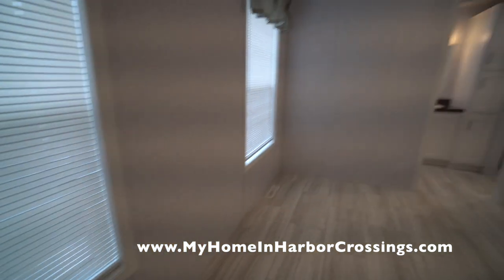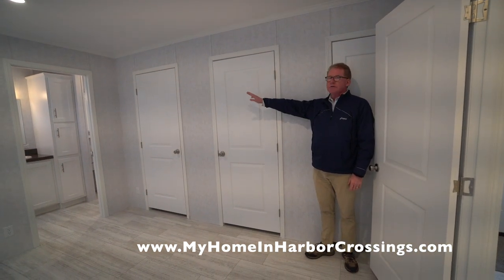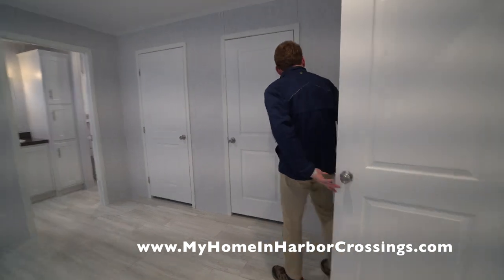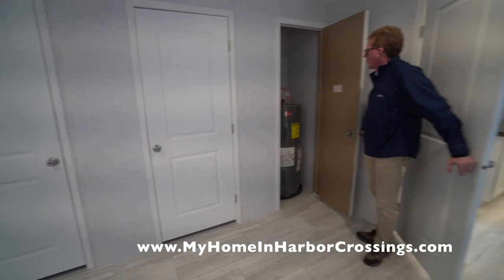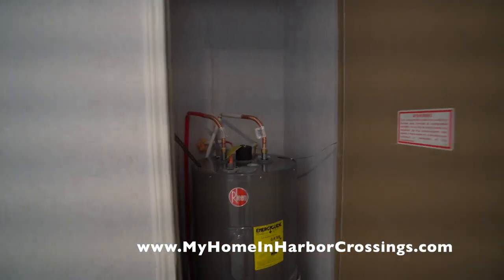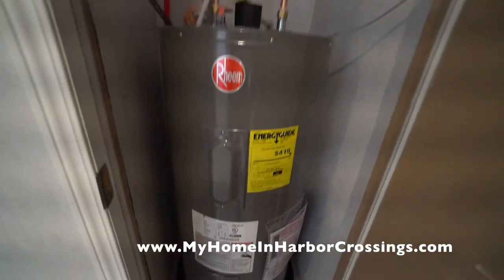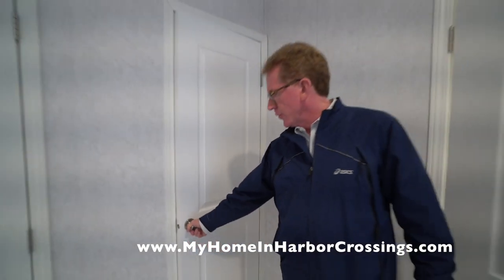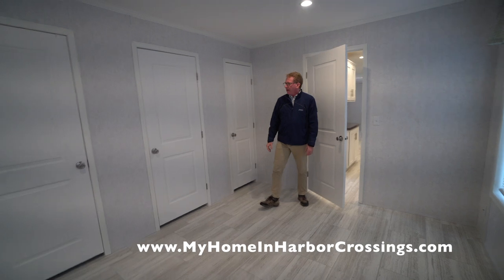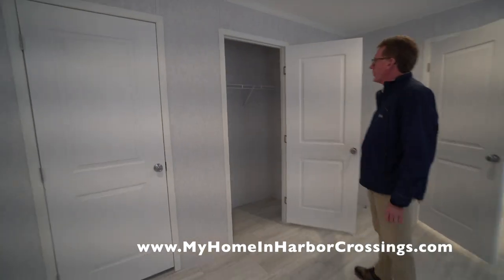And then coming to the back, you have your master bedroom. This master bedroom has closets which go all the way across this wall, these two doors. And then in addition to that, the water heater compartment is right in here. So this is a 30-gallon electric water heater manufactured by Rheem. It's in this compartment with its own separate door. And you have closets. Inside the closet is the wire shelving that goes all the way across.